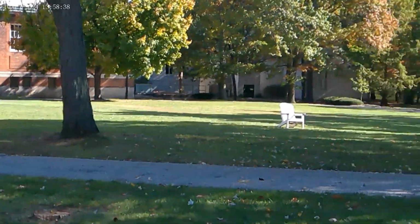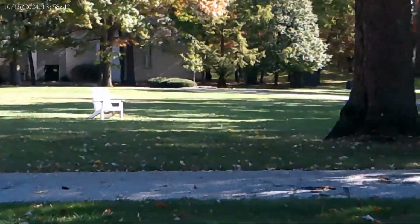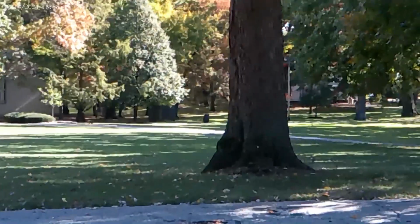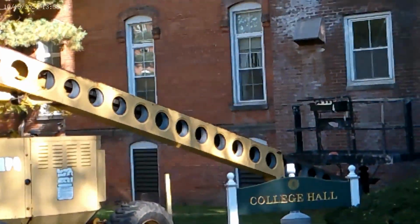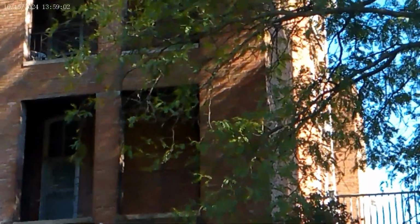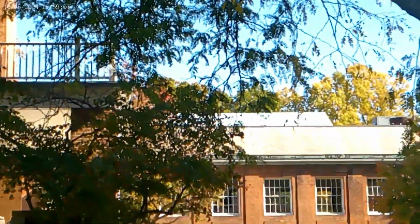And throughout, they got the big lawn chair type things for you to sit on and enjoy the sights and the trees and nature. College Hall is getting worked on. And again, you can see some nice railing and balcony there.